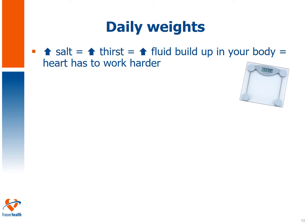So hopefully you've all been told to weigh yourself every day. This is super important, and I like to think of it as insurance. You may never need it, and if your weight is roughly the same day to day, that's no big deal. But if your weight goes up suddenly, these short-term changes are fluid weight. And if we catch it early on, we can do something about it.